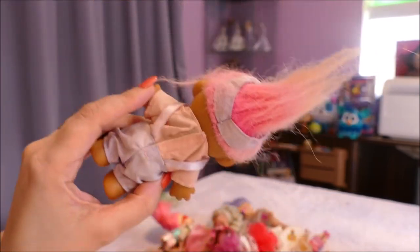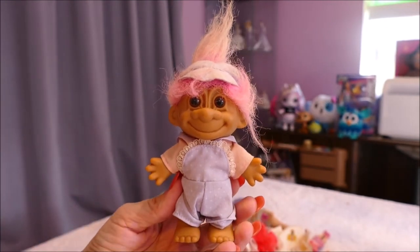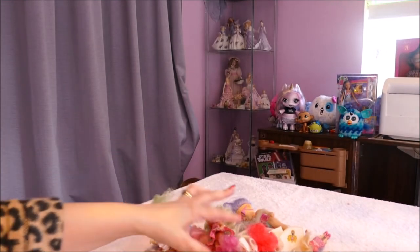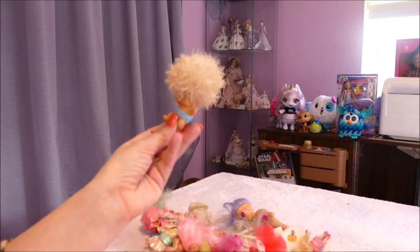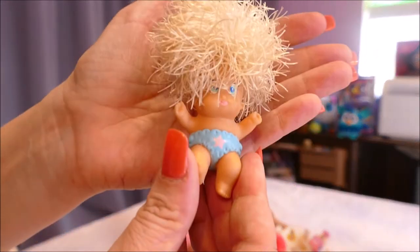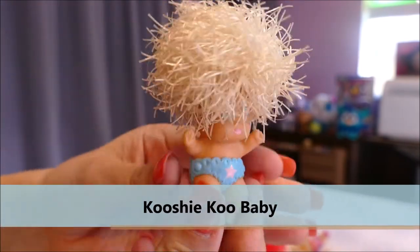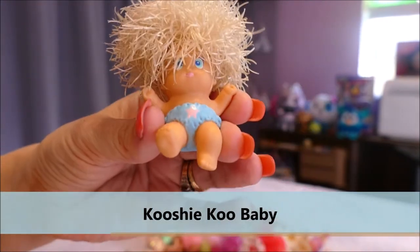So this little sweetheart is obviously meant to be a neon pink hair one. She's been in the sun and lost her color, but she's staying with me because I love Rust Trolls. This is a Cuckoo Kush baby. Kush baby, not really something that I collect. I'll leave it up to Astra whether we keep this one or not. Cuckoo Kush. I think we've got a couple of them stored away.